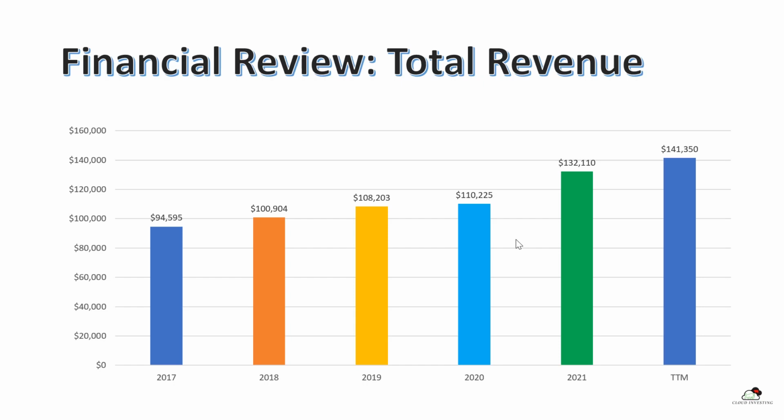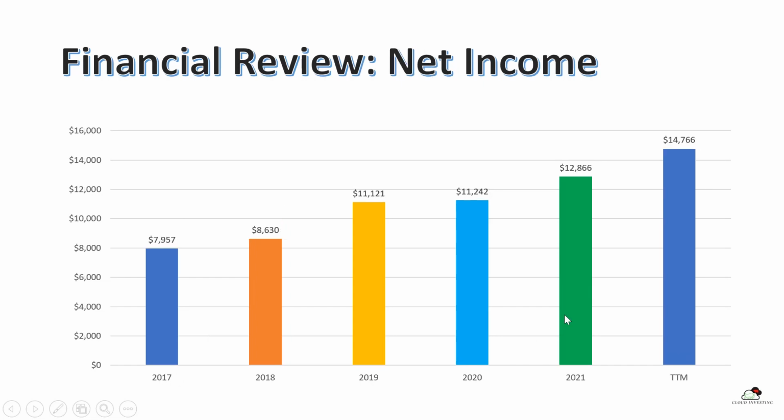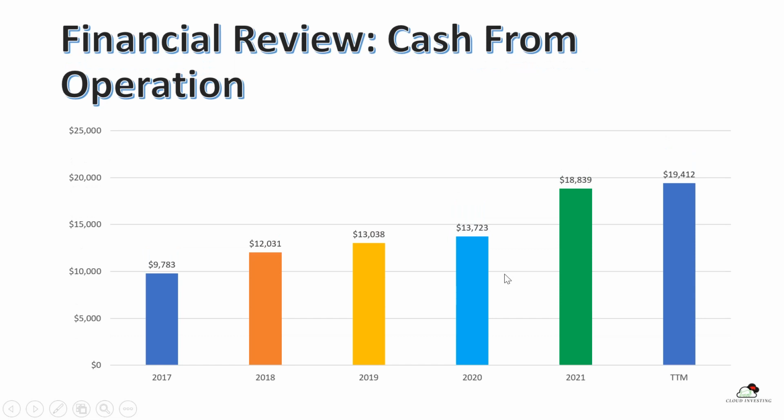In the financial review, the total revenue since 2017 has been increasing all the way, which is okay. Net income is also increasing consistently. Cash flow from operations is also consistent, I would say very good. Just that 2021 is a result of 2020, so it's a bit high due to the pandemic.